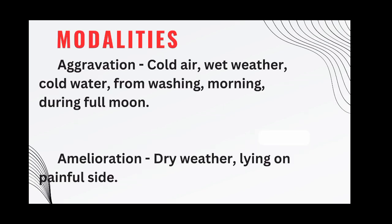Coming to modalities. The complaints are aggravated in cold air, wet weather, cold water from washing, morning and during full moon. The complaints are ameliorated during dry weather and by lying on the painful side.